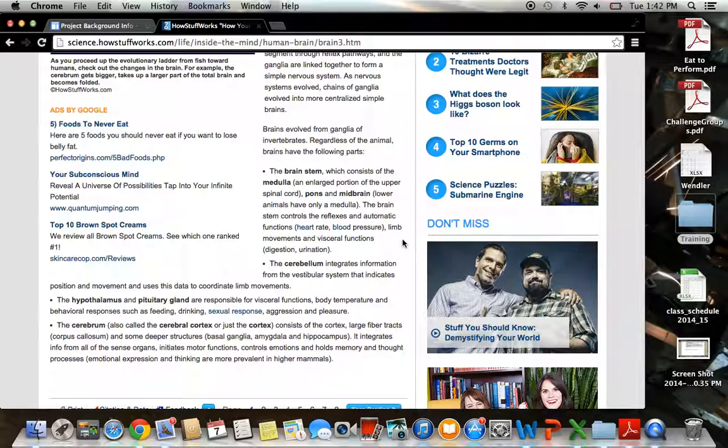The cerebellum integrates information from the vestibular system that indicates position and movement and uses this data to coordinate limb movements. The hypothalamus and the pituitary gland are responsible for visceral functions, body temperature, and behavioral responses such as feeding, drinking, aggression, and pleasure. The cerebrum, also called the cerebral cortex or just the cortex, consists of the cortex, large fiber tracts, known as the corpus callosum, and some deeper structures, basal ganglia, amygdala, and the hippocampus. It integrates info from all the sense organs, initiates motor functions, controls emotion, and holds memory and thought processes. Emotional expression and thinking are more prevalent in higher mammals.